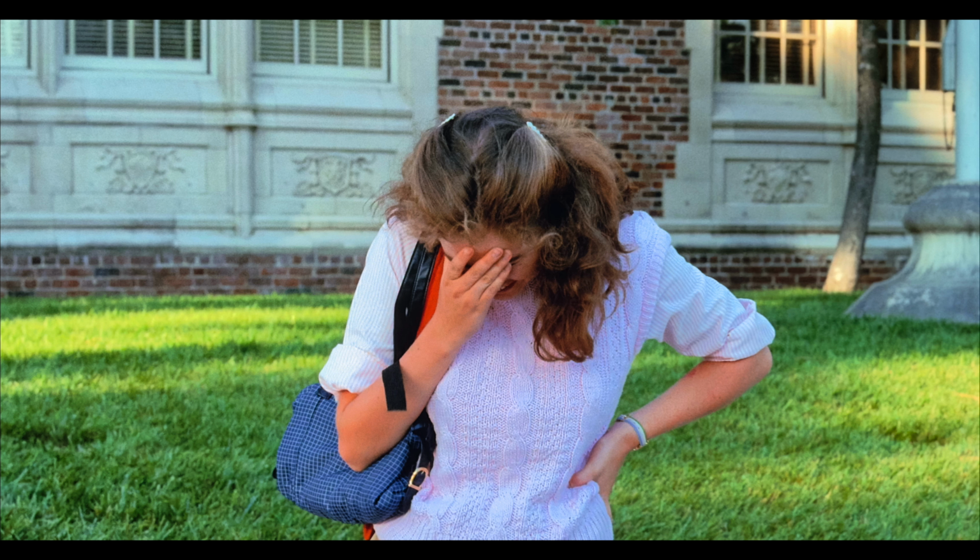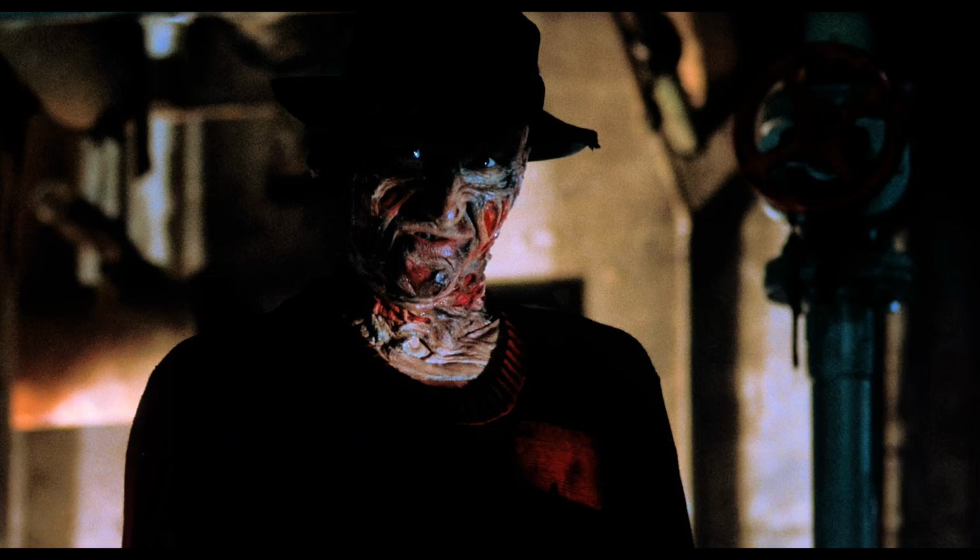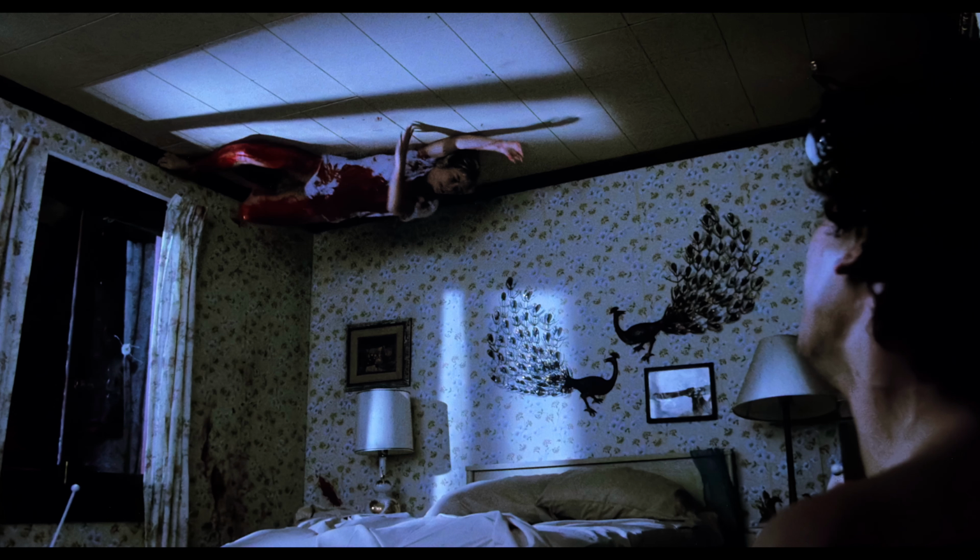Textures clearly have more depth. Freddy's face, for example, even in shadow, reveals interesting little nuances. Close-ups exhibit excellent detail, every facial feature, strand of hair, and bloody gash stand out nicely.